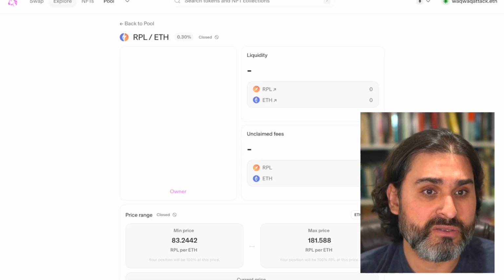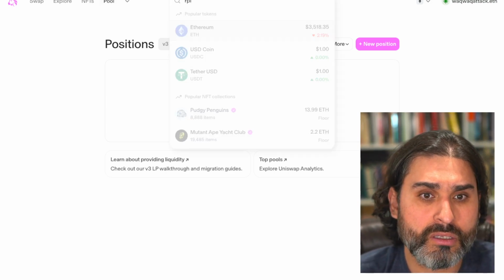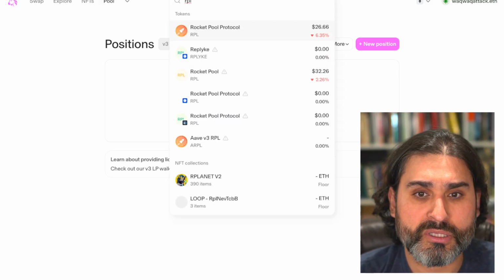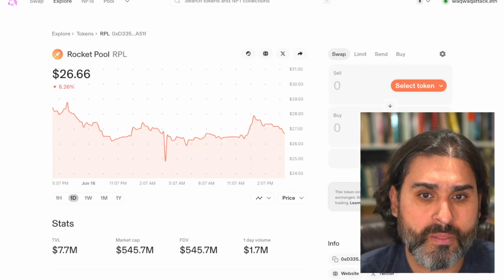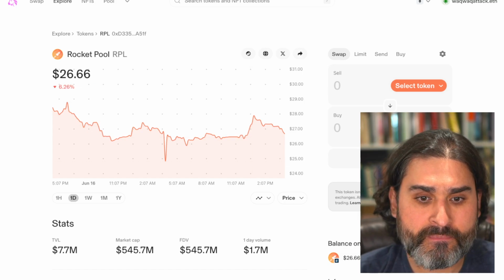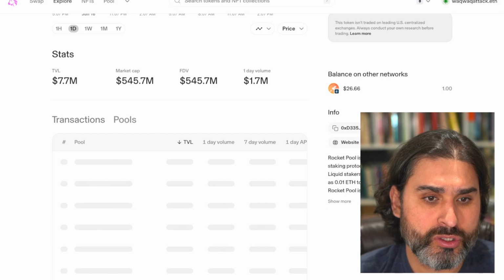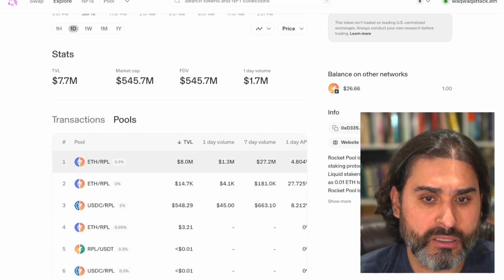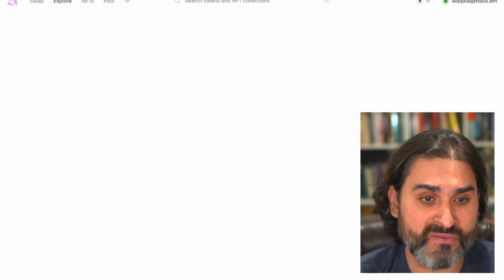Let me see if I can actually find it. Sorry about this. Okay, so this one is ETH RPL. It's the one that has the most liquidity and volume. Over the last 7 days, it has $27 million of volume.